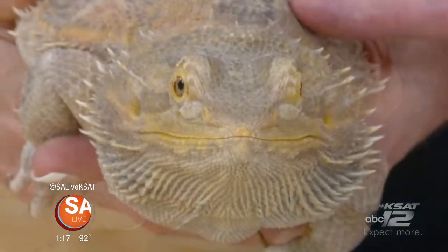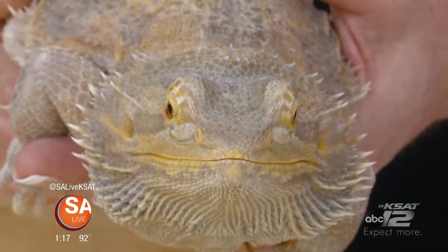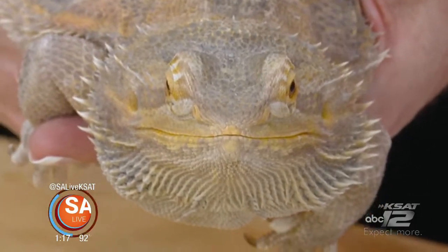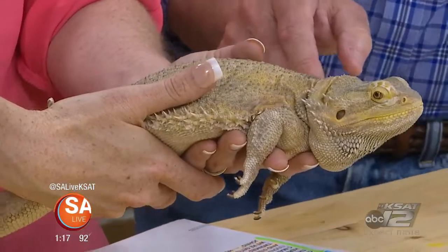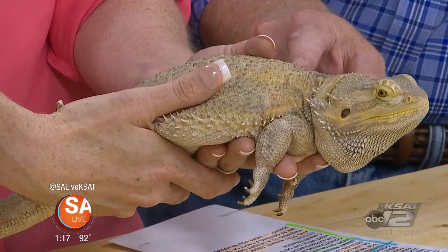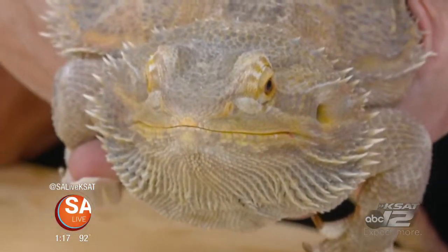They can also turn flat like a frisbee, so the flatter they get, the more the spikes stick out and the more rigid they are, and it's hard to pick up, and it also helps them blend into the sand. Very sandy environment. What does that guy eat? He eats a little bit of everything. He's got insects, smaller reptiles, even small rodents, but he can also eat vegetation. Crickets and grasshoppers are one of his favorite diets.